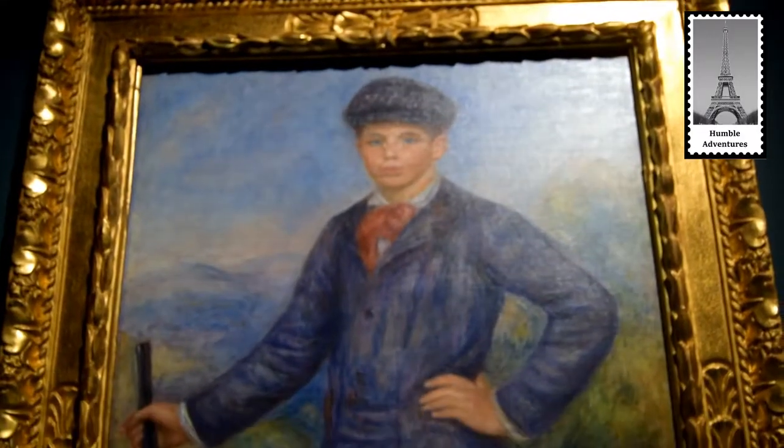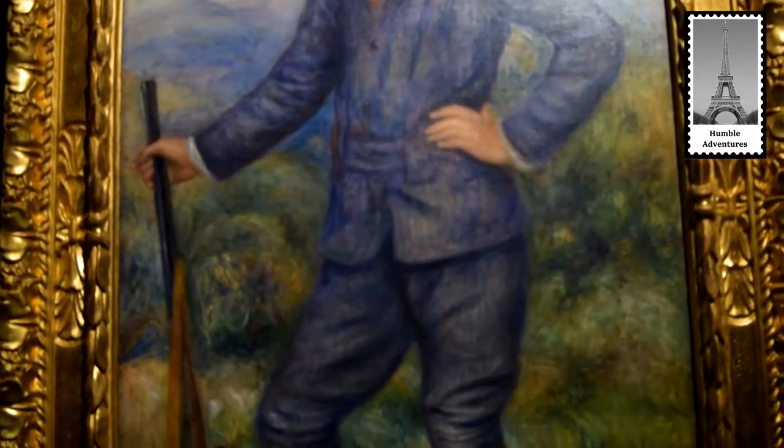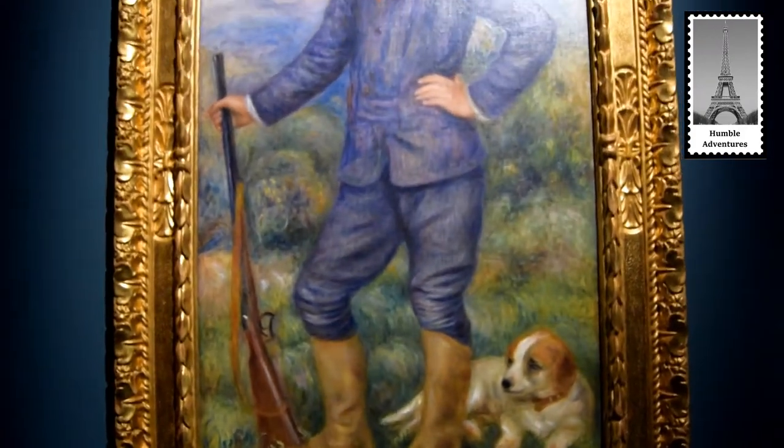It's easy to see why Musée d'Orsay is one of the best loved museums and one of the most visited attractions in the whole of Paris. I can't imagine visiting this fine city without scheduling a visit here as a priority.